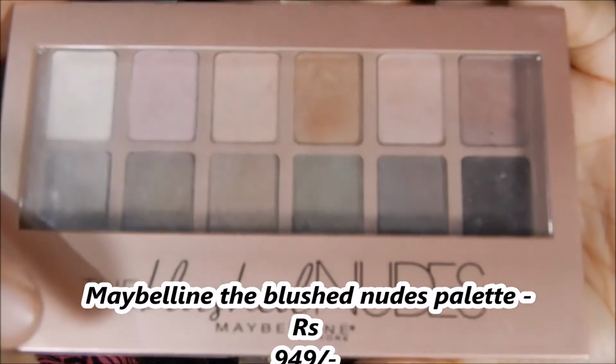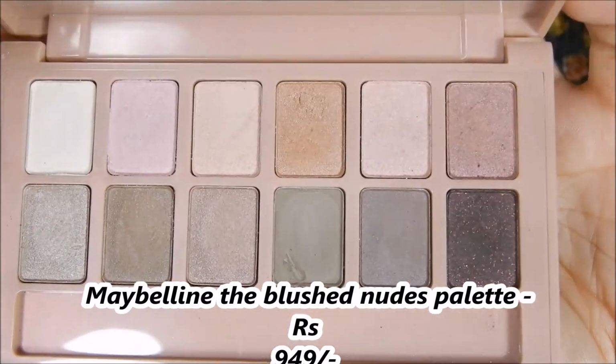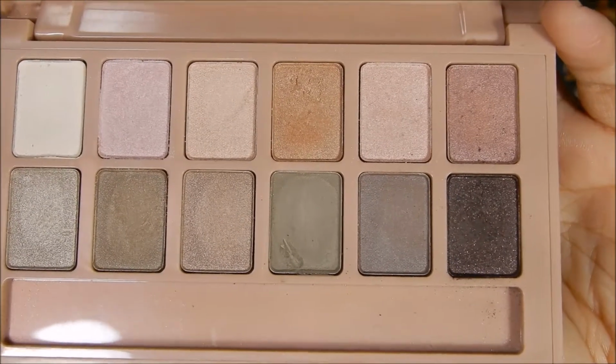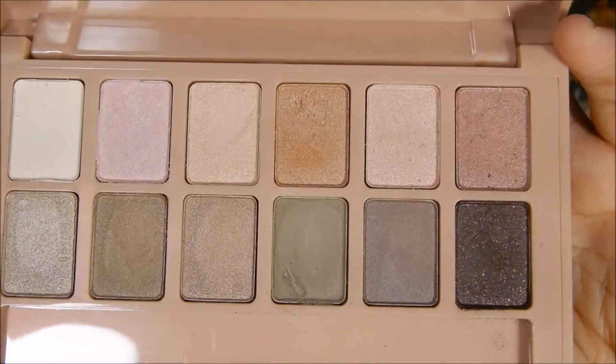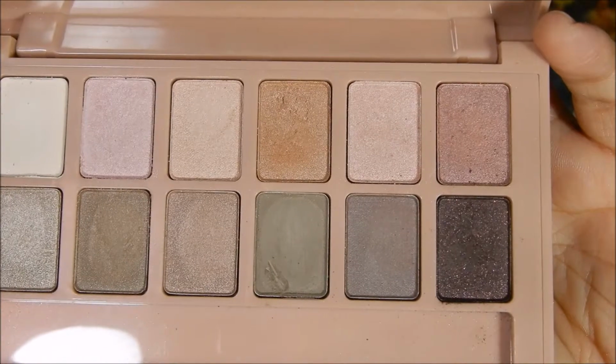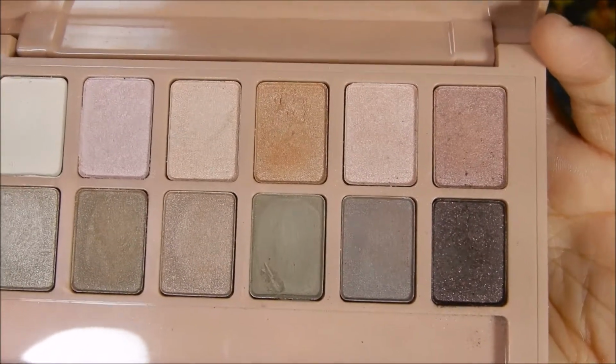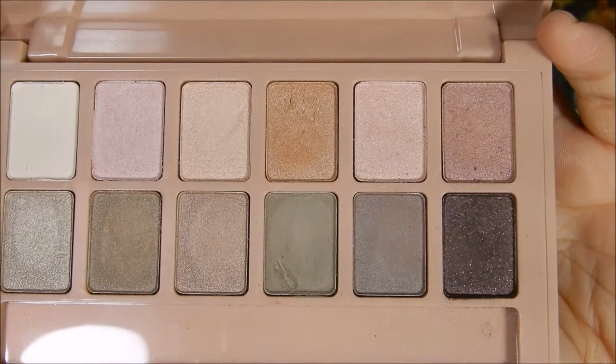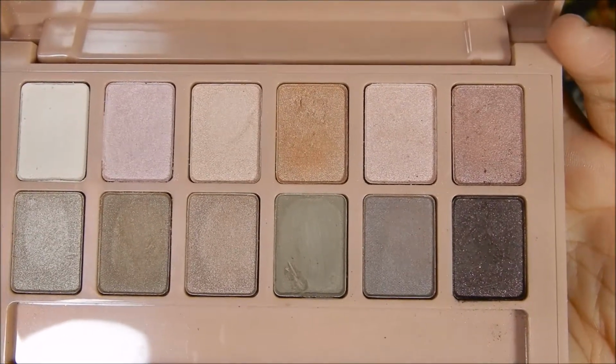So the second palette is this Maybelline Blush Nudes palette. So this has shimmer shades, it has two matte shades also. So someone who likes a little bit of sheen in their eyeshadow on daily basis or for a particular occasion, they can definitely buy this palette. I have a review for this palette, you can definitely check it out.